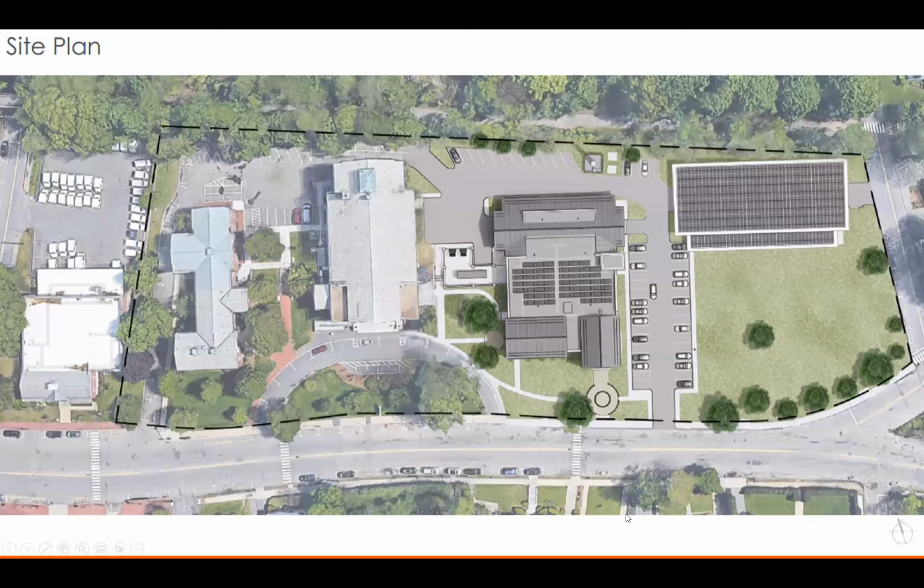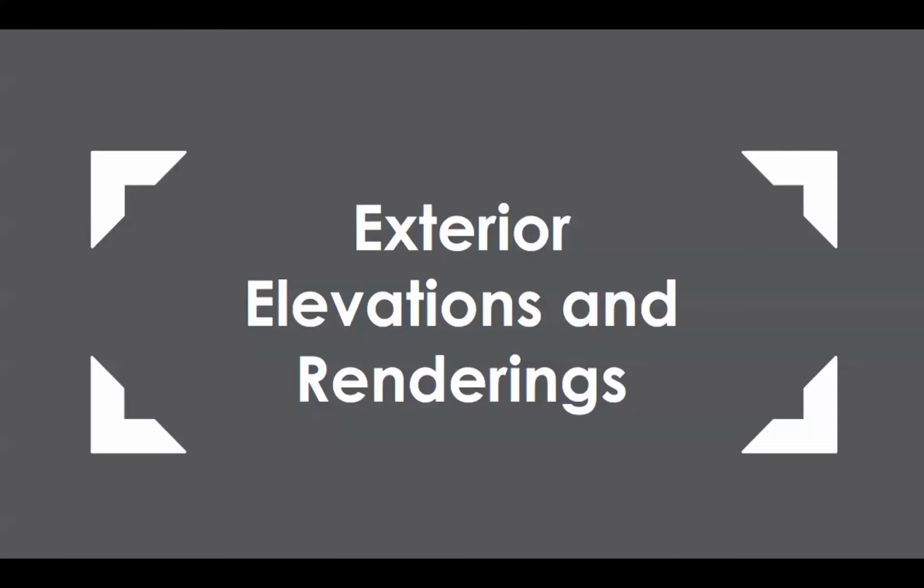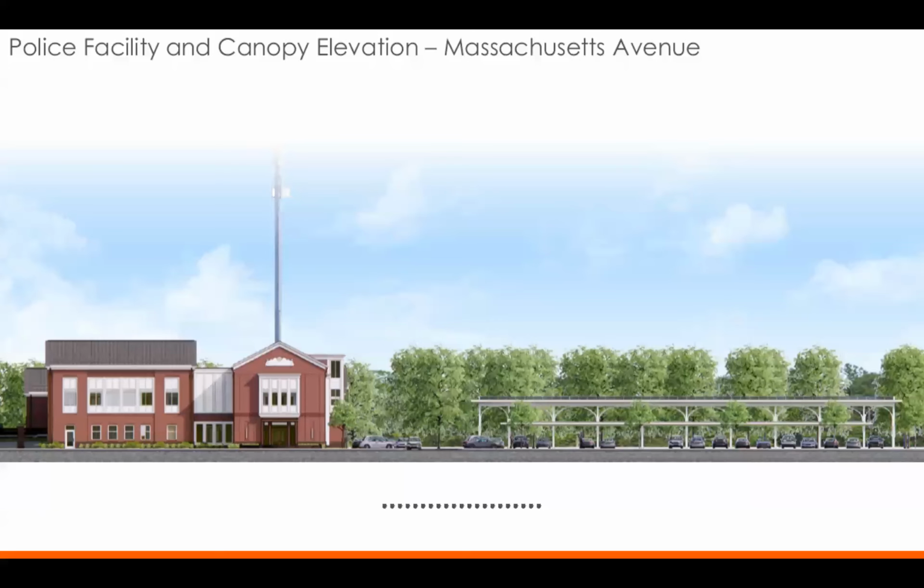That's about 14,000 square feet of area, which right now is calculated to offset 95% of our demand for the police station. We're updating our energy model and running new calculations on updated solar panels right now, where we hope to bring that to 100% so that it would be a true net zero design. I'll show you some of the elevations and renderings to give you a sense of what these canopies might look like. Here's an elevation looking at the police station project from Massachusetts Avenue.